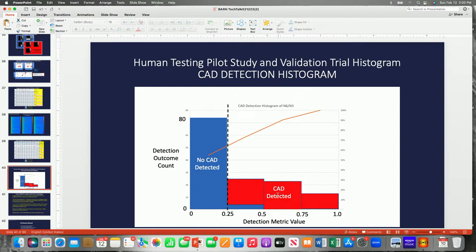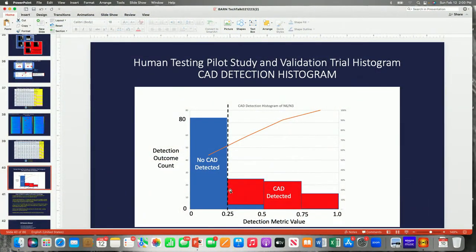Detection probability. So these are called histograms that give the number of counts that we had this event and the number of counts where we had this event occur. And we put this data together when we get up to 500 or 600 or even 1,000 data sets, and we have what's called a receiver operating characteristic curve. And then we can use that to pick a good threshold to decide whether we go CAD in our decision or no CAD. So that's where we are.